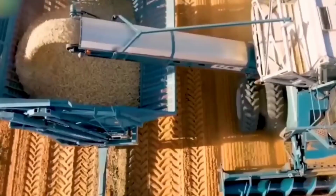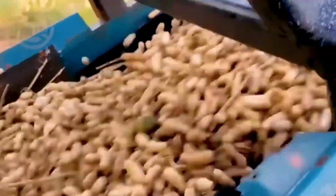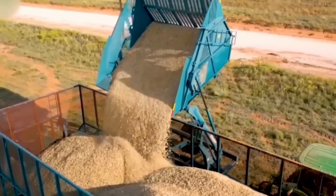Peanut harvesters are used to gather peanuts, and the leftover shells, once separated, are transferred into a container truck and then transported to the processing factory overnight.